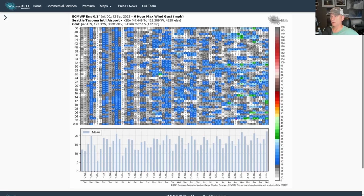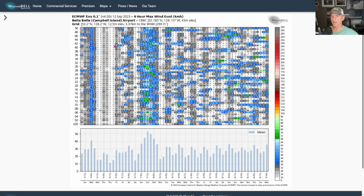Looking at the fantasy windstorm hunt, you can see a few gusts over 40 miles per hour showing up in some of the ensembles way out there. Purely fantasy, just a novelty at this point, but you can start to get some of these frontal systems rolling through here towards the end of September. And I did a fantasy hunt here for Bella Bella, Campbell Island up there in British Columbia, and if you look way out on ensemble member number 45, you can see some pretty impressive gusts.